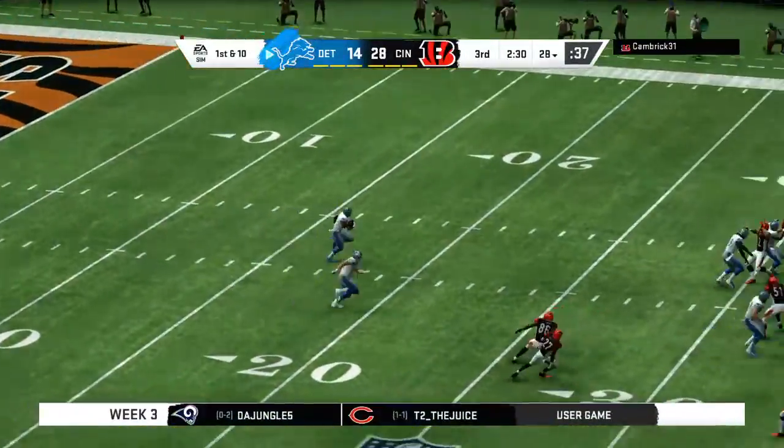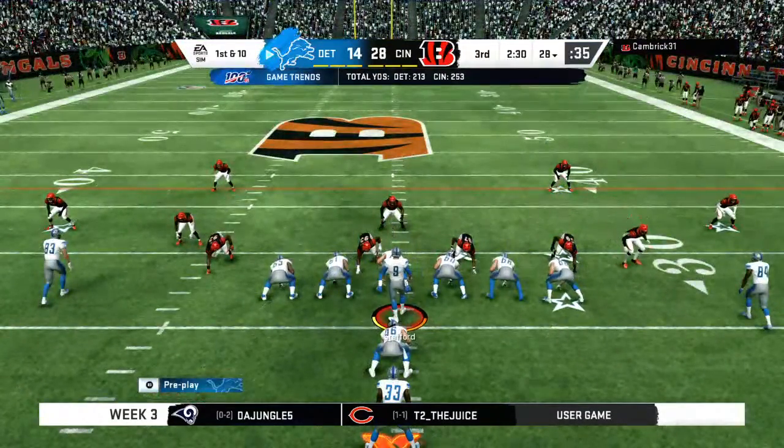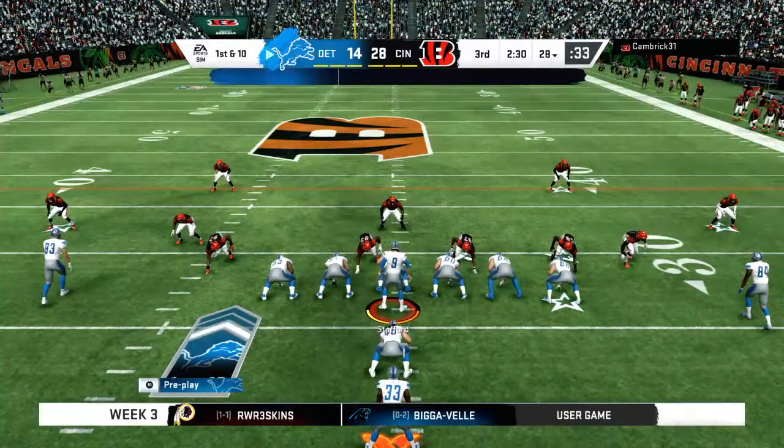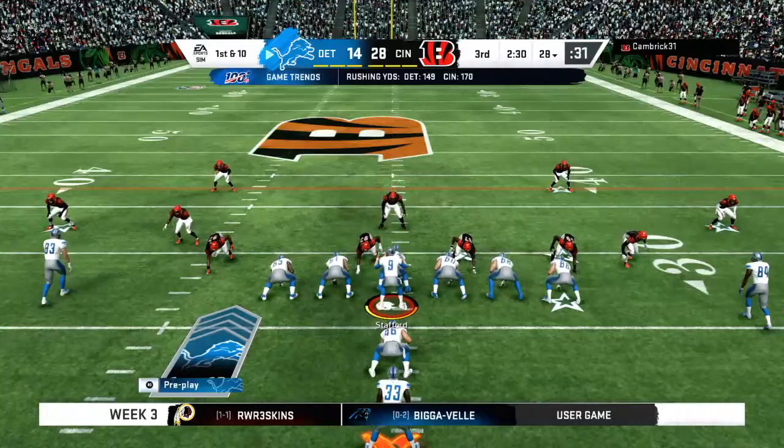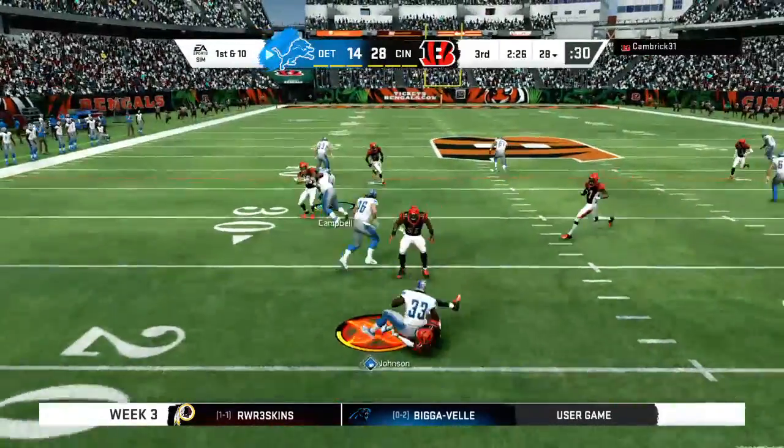At their own 28-yard line, the Lions offense ready to kick off their next drive. And their halftime hole now even deeper. And they need a big drive here just to answer the first touchdown of the second half scored against them.